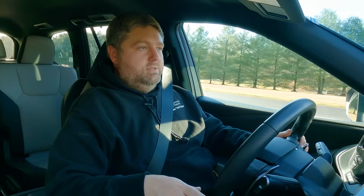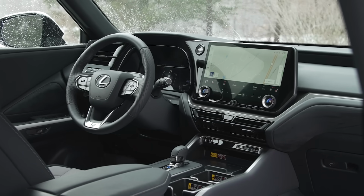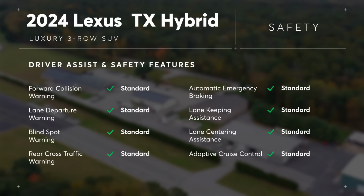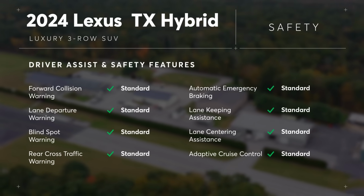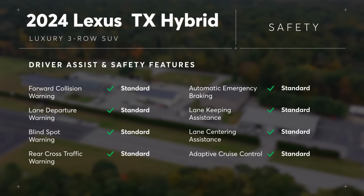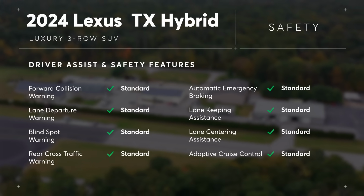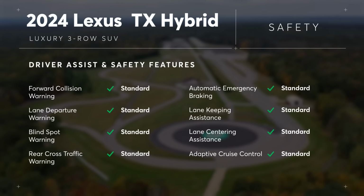One thing we always expect from Lexus and Toyota are a ton of standard safety features, and the TX 500H is absolutely loaded with those. So we're going to put a list of these on the screen because the list is so long I cannot memorize it. We have Lexus Safety Plus 3.0, which is lane departure, lane centering, and steering assist. We have pre-collision warning system with pedestrian detection, dynamic radar cruise with curve speed management, intelligent high beams, blind spot monitoring, rear cross traffic alert, parking assist with auto braking.